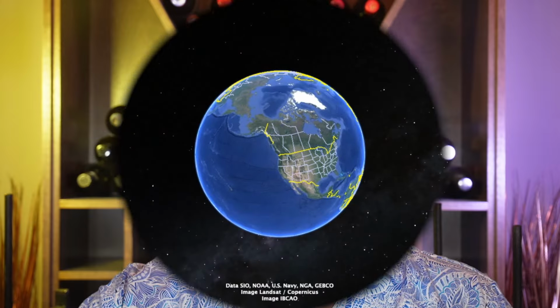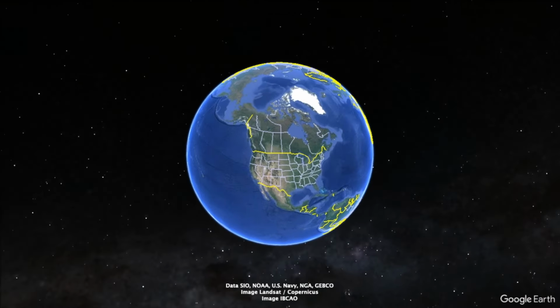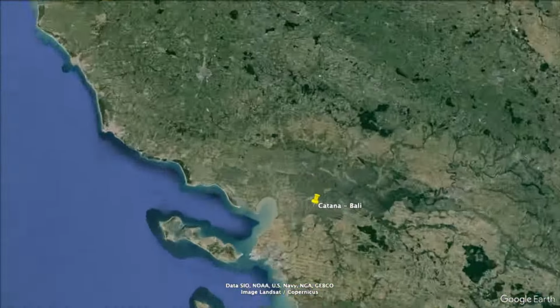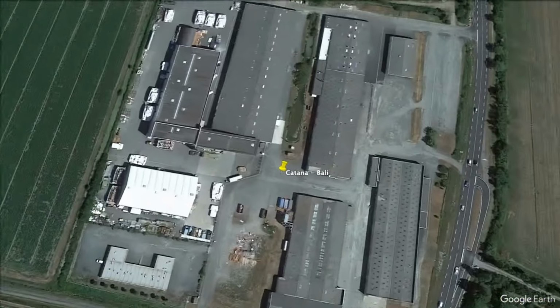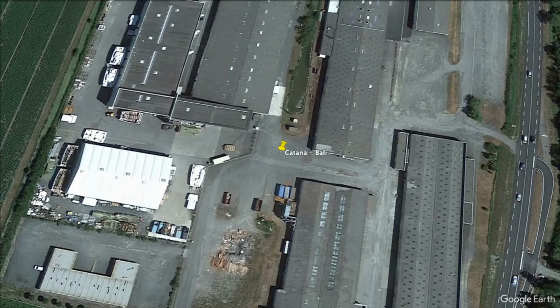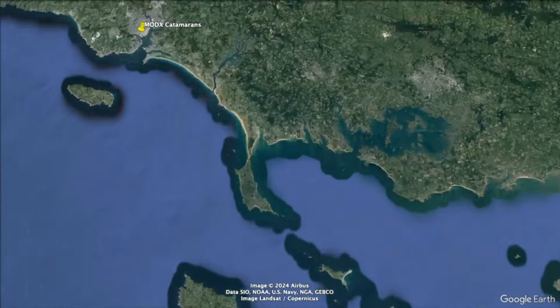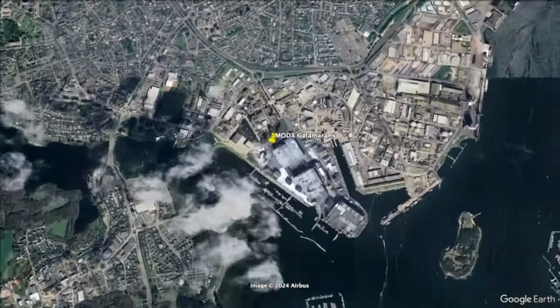So let's get going. From high above Vancouver, we head east across North America and the Atlantic to the west coast of France in the home of last time's guest yacht, the Bali Catsmart by Catamaran. From here, we hop a little north to the yards of ocean development and this week's guest yacht, the wildly innovative MODX 70.